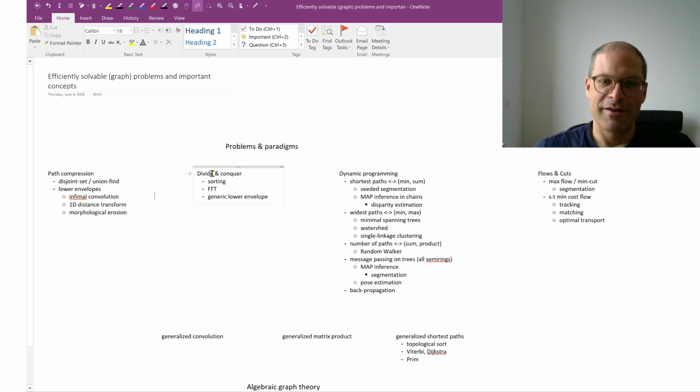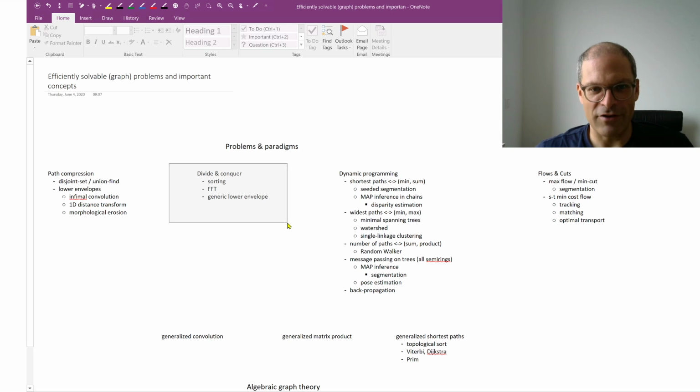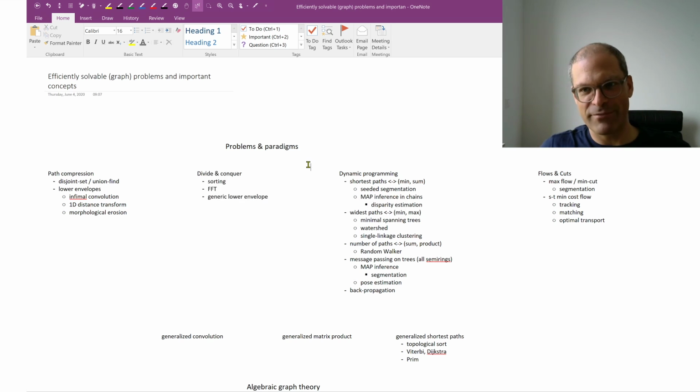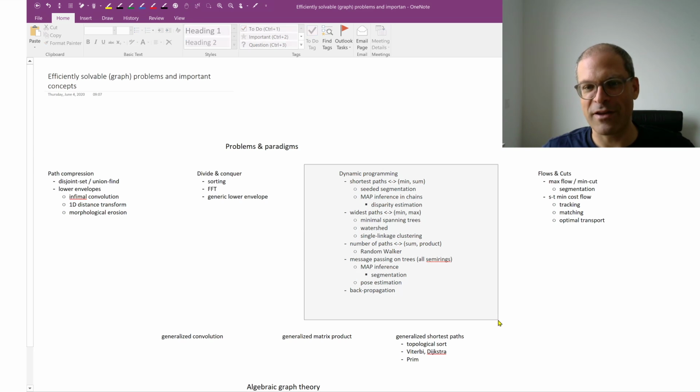and so on. Then there's the class of divide and conquer algorithms, which are famous techniques used in sorting. This gives you the fast Fourier transform. It can also give you lower envelope of more general classes of functions. I will not talk about the divide and conquer class so much. Why? Because, well, I think sorting is a primitive. You will probably not implement that yourself in life. And everybody recognizes a sorting task when they have one. But some of these other problems are harder to recognize, and I think it makes sense to talk about them more.